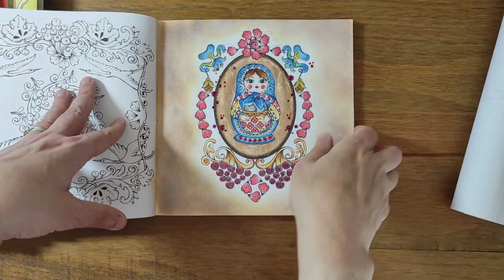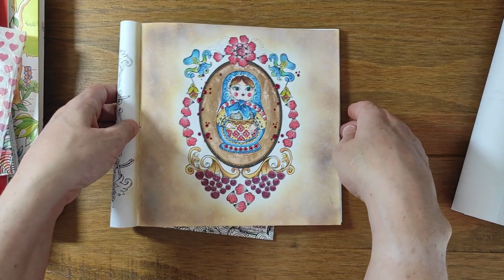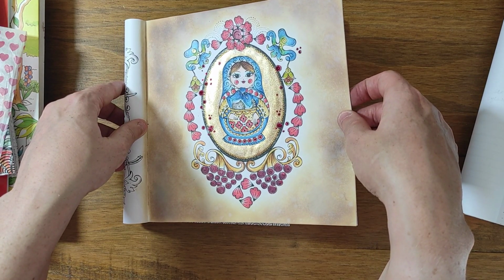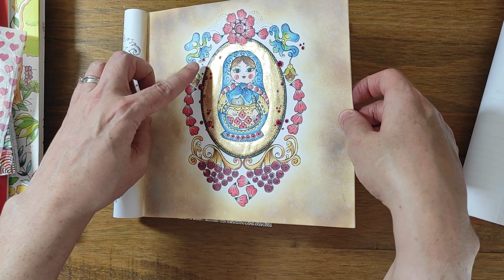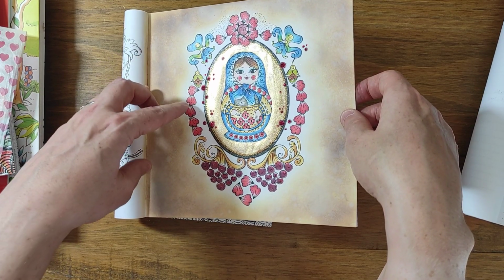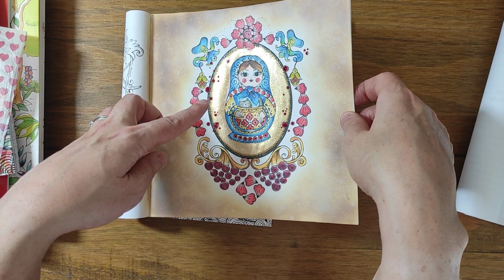And that worked quite nicely, and I brought that into the Russian doll as well. There's Distress Oxide in the background, Vintage Photo and Walnut Stain. Pentel Dual Hybrid, which has done these orangey dots around the oval. Chromatech Glitter Pen, which is the black glitter around the oval.